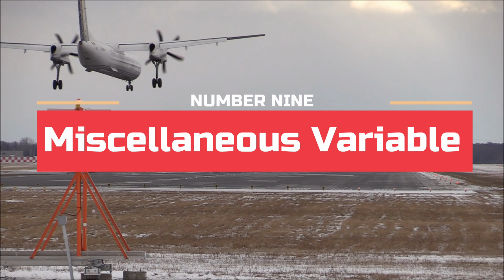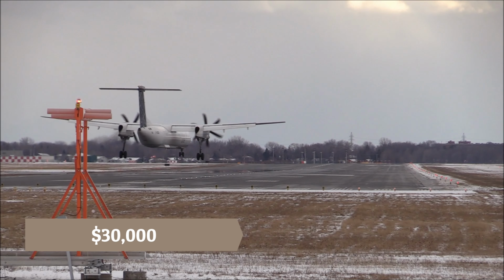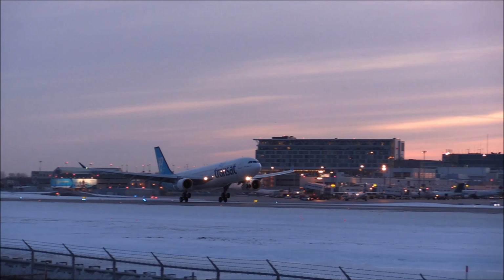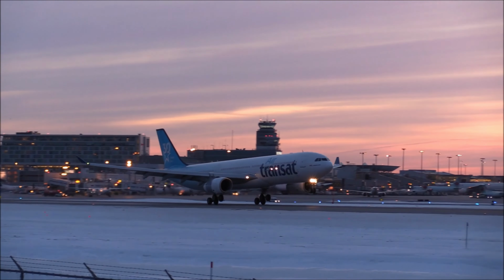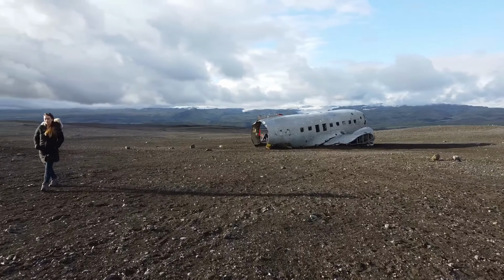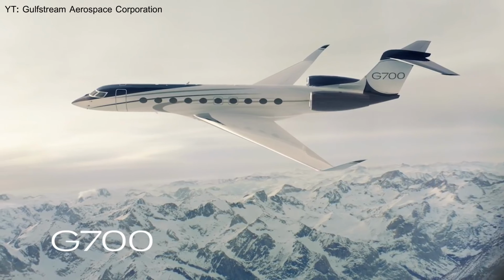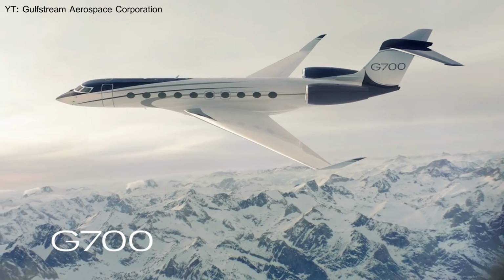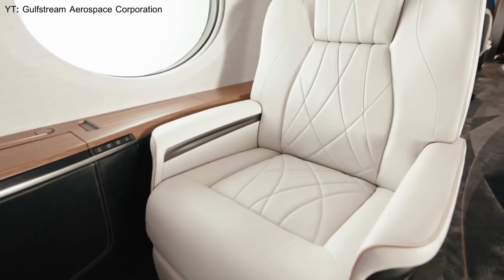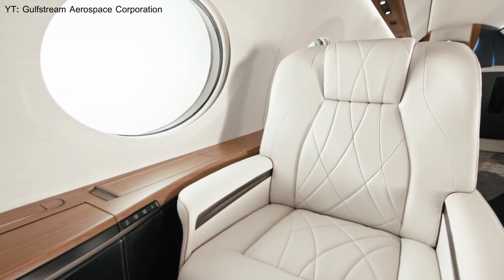Number 9. Miscellaneous variable. $30,000 a year. Things come up, and when they do, you never know. This is a smaller expense but just as needed as the others on the list. You can never be too prepared when it comes to mechanical or electrical failures. Though the G700 is a state-of-the-art private jet with all the latest and greatest technology, it's still a machine with parts, and those parts can go out at any time without warning.